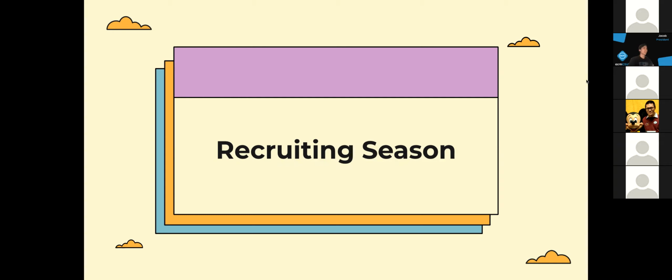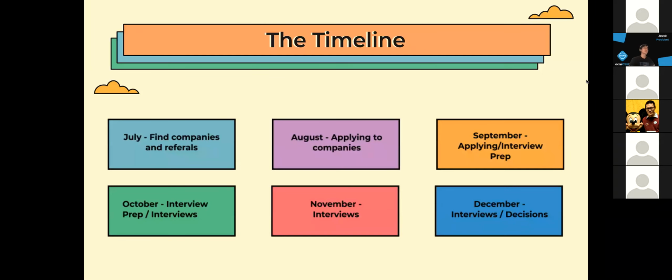So let's go ahead and look at the timeline, right? The timeline is not strictly defined, but we do have this set of months that I put aside for y'all to look at. And it's not exactly month to month that you do these. You're going to hear me say it varies from company to company, but I wanted to give you a general guide into how you could approach it, right?